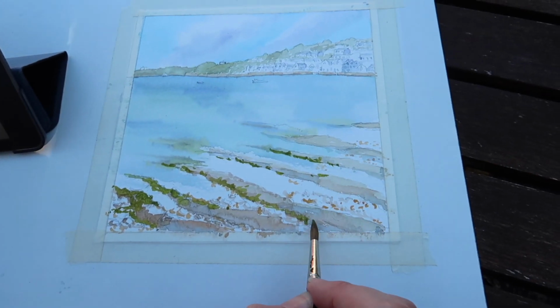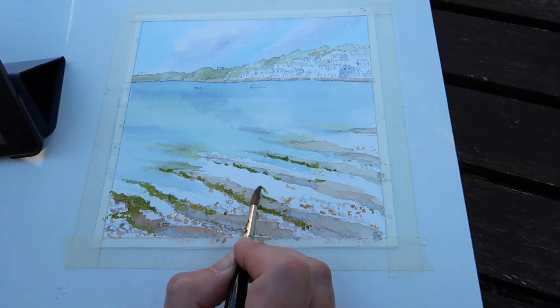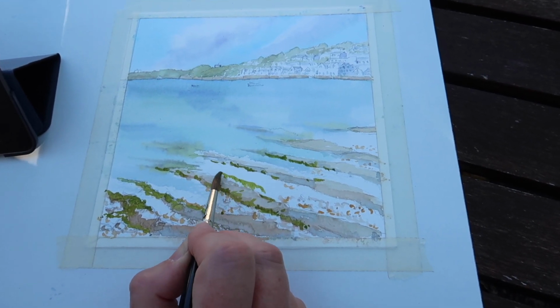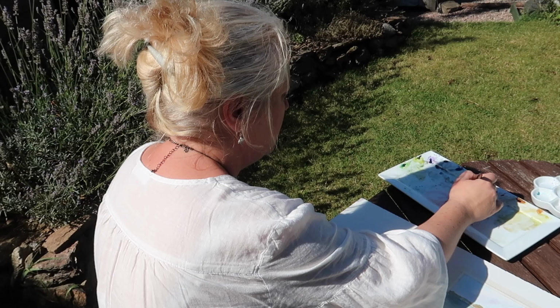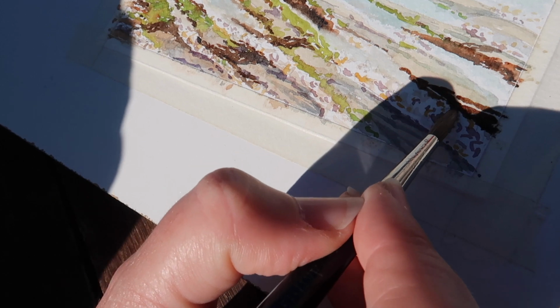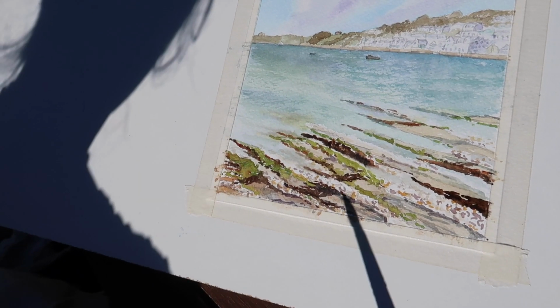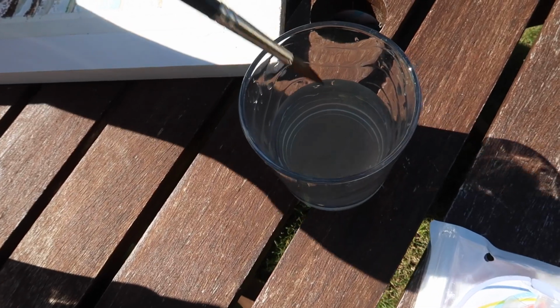There's a lot of seaweed in this picture, and we're going to go for the green. Mostly seaweed down this little crevice here. I'm going to wash out my brush now. I think I'm done. What do you think?